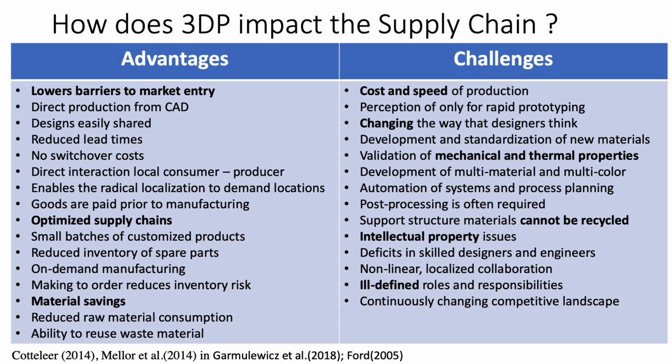But of course, if you remember from previous discussions that we had, Moore's Law teaches us that it'll get cheaper and cheaper, and it will get faster and faster. And I think we could have the equivalent of Moore's Law applied to 3D printing. 3D printers are getting cheaper and cheaper, and they're getting faster and faster. So right now, this is a challenge, but a lot of people are working on this aspect.